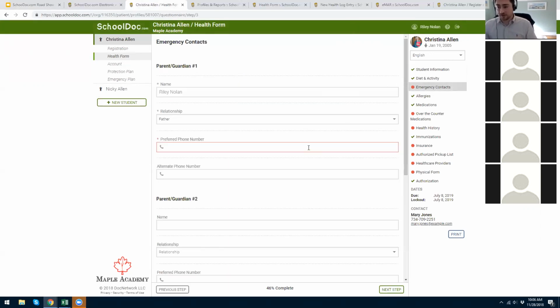And this is what will trigger those reminder emails. So families can't skip a question or miss a back page. They'll get these follow-ups from SchoolDoc. That's really going to help with form compliance.